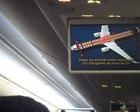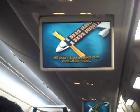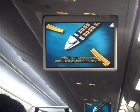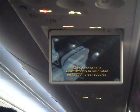All doors are equipped with evacuation slides, which can be removed and used as flotation devices. If an evacuation is necessary and cabin visibility is reduced, aisle path lighting will illuminate.